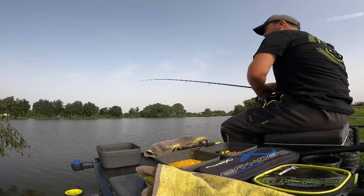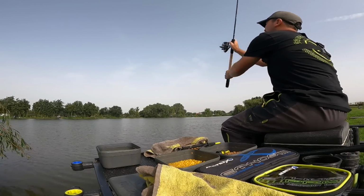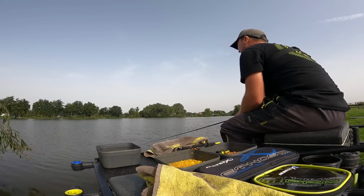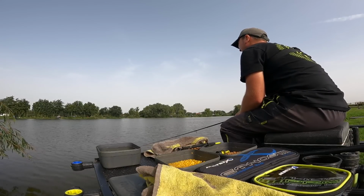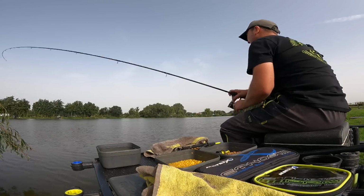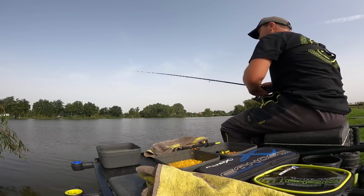I'm not trying to go too far out because that will affect accuracy of feeding, and I'll have to go to a heavier waggler as well, which I don't think I should need to, surely. We've got enough space here, they've pegged it out, spaced us out nicely, so we have got quite a bit of room, so hopefully that means the fish are going to be more likely to come closer in.